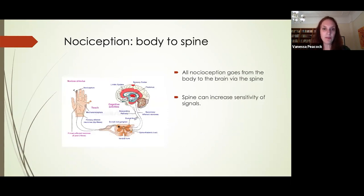And all nociception is going to go from wherever it's happening in the body. It's got to go into the spine first, and then it's going to go up the spine into the brain. And the spine can increase the sensitivity of those signals.